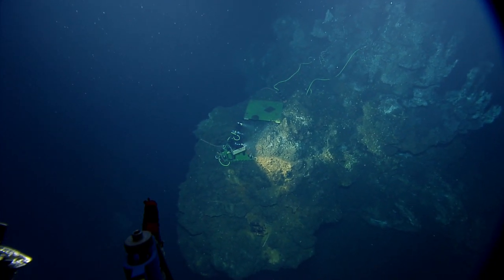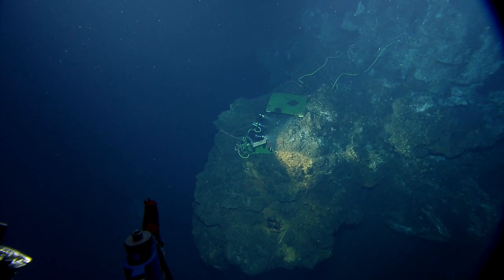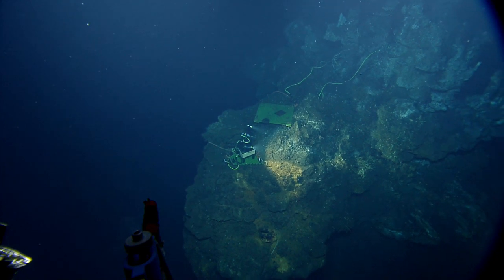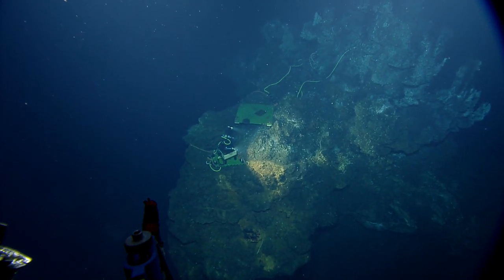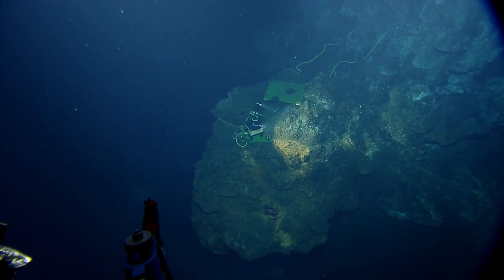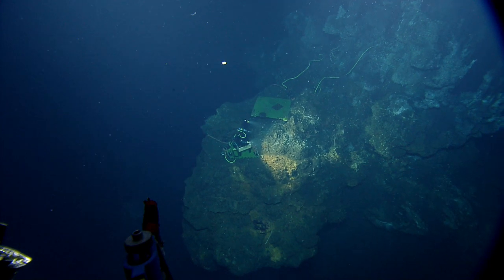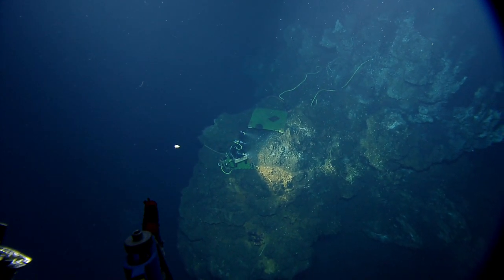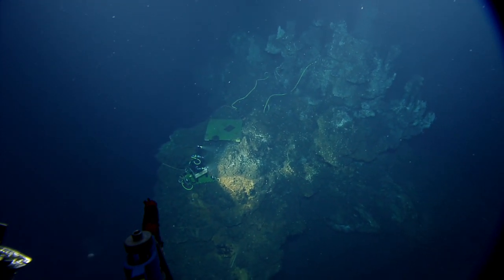Oh no, the tether's going in the smoke. Oh no, Atalanta's going in the smoke. Wish we had a temp sensor on Atalanta. It's probably pretty cold there still. Right through the plume, watch Atalanta spontaneously combust. That would be terrible.